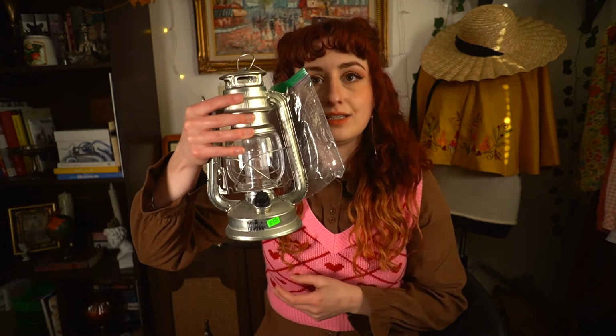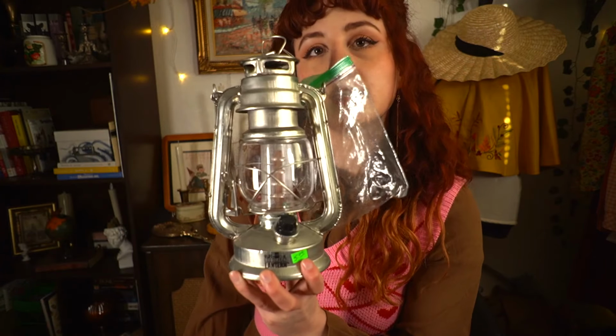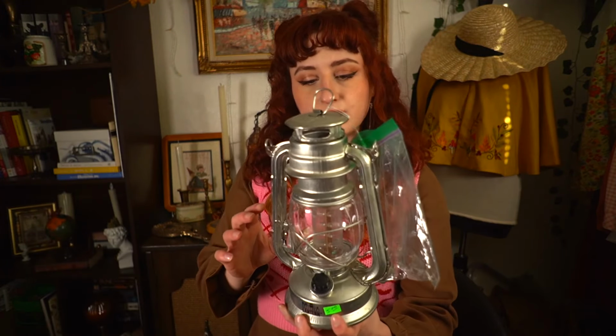I really wanted one of these camping-looking lanterns. And there was one at Goodwill, a red one, and it was really cool, but it was really big and it was an actual kerosene lamp. I'm kind of scared of that. So I didn't get it, but I saw this one. I'm like, oh, this is actually kind of cool.